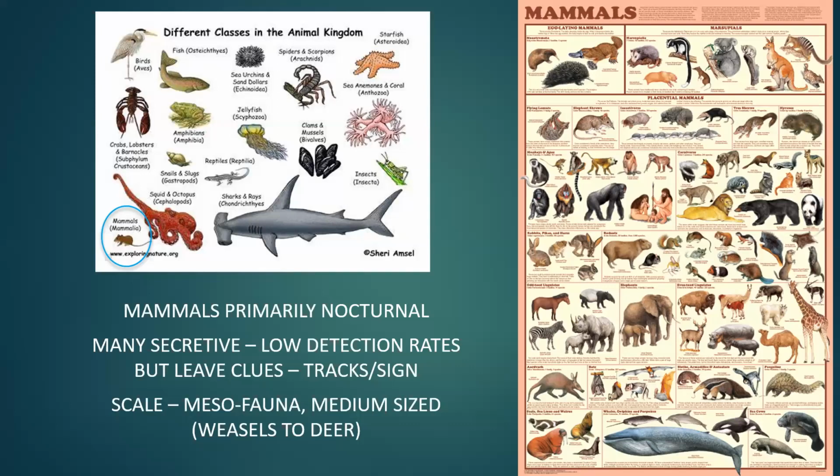So, we're talking about mammals here today. Now, is that the only creature out there leaving tracks on the landscape? Absolutely not. You can find tracks, even insects will leave tracks given the right time of year. So, here in this presentation, we're going to be focused on the mammals, so that very far left-hand side of all the different classes that we have.